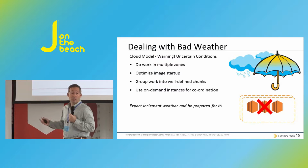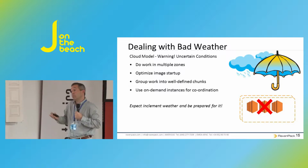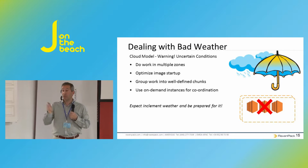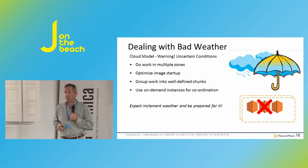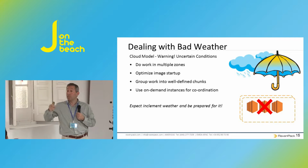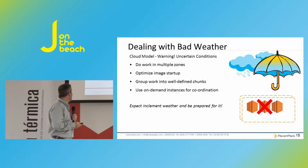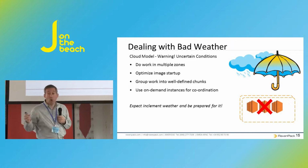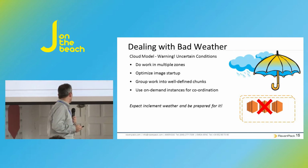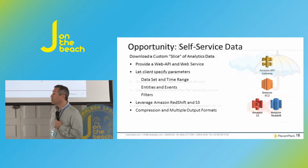Now, if you're doing historical classification in the RavenPack system, that's on our servers, no problem. You start it once, it runs for 6 weeks, and you're done. Here, your machine goes down all the time. A 10, 15-minute startup is unacceptable, so you optimize it. That also means that your work has to be in well-defined chunks so that you can get a lot done quickly. And when you have your coordinator image, you don't want that going down at all. So you want to make sure you use something like on-demand there. So expect bad weather and be prepared for it.